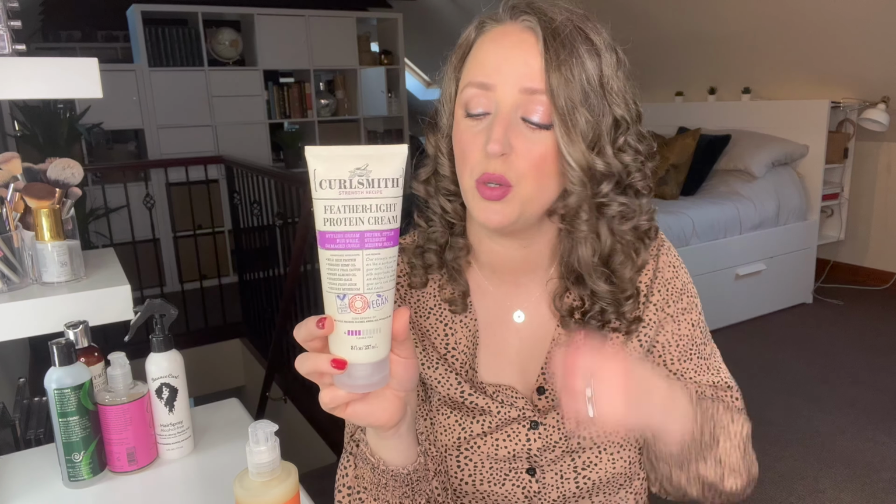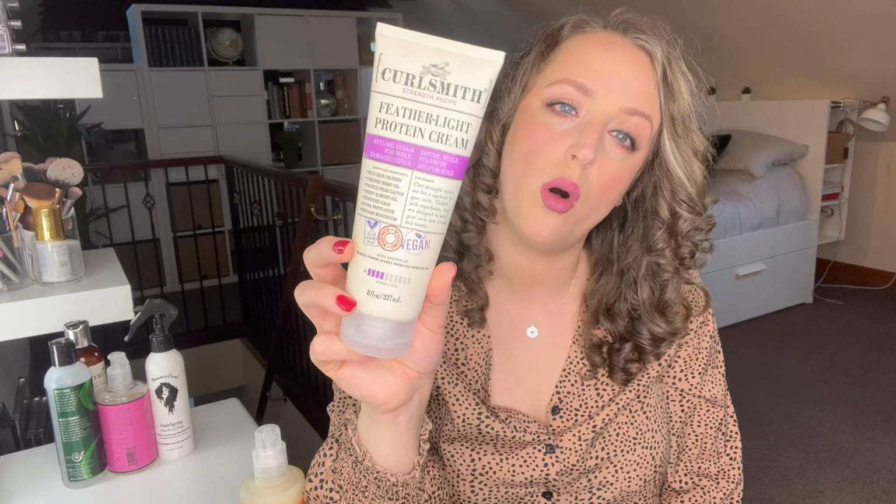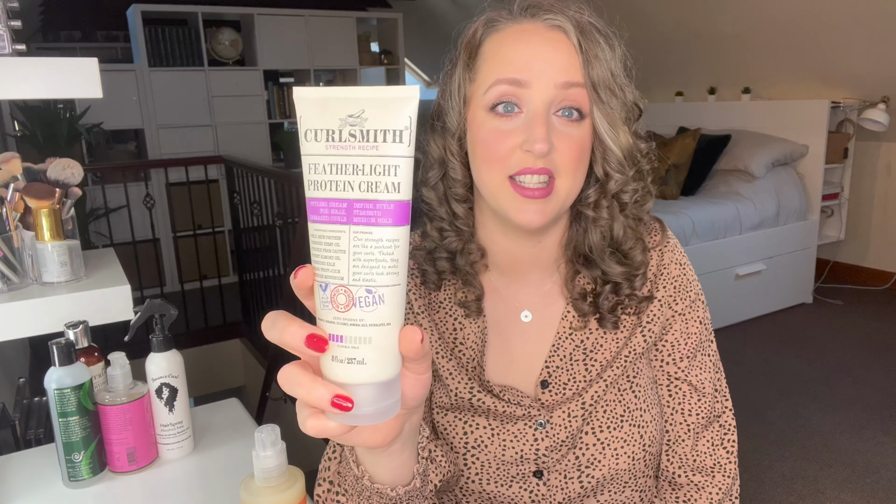It's an amazing, amazing cream. Really concentrated. All the Curlsmith products are really concentrated, so you only need a tiny bit. It just does the job. It's like level 4 hold. It doesn't give a ton of hold, but I love using this underneath a gel. It's fabulous. And the other cream I have to mention is, this bottle weighs a ton, it's solid glass.